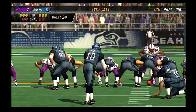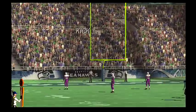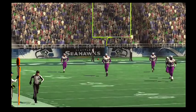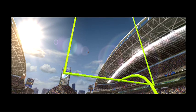Tourney comes in to attempt a field goal, which would give them their first score of the day. A booming kick, and it's good. He's one of those guys who really works hard at what he does. And you can see that hard work paying off when you make a kick like this one.